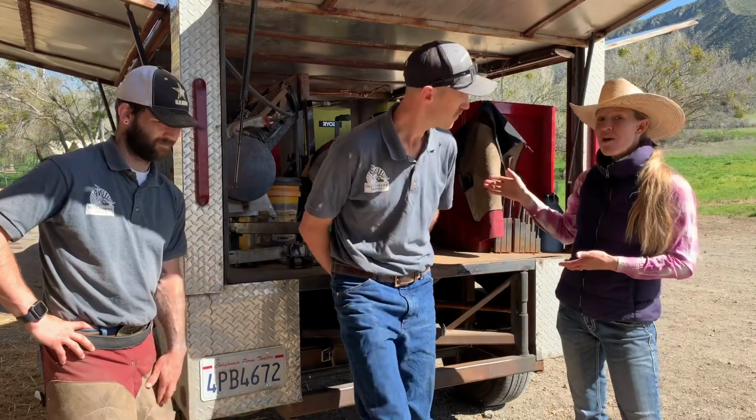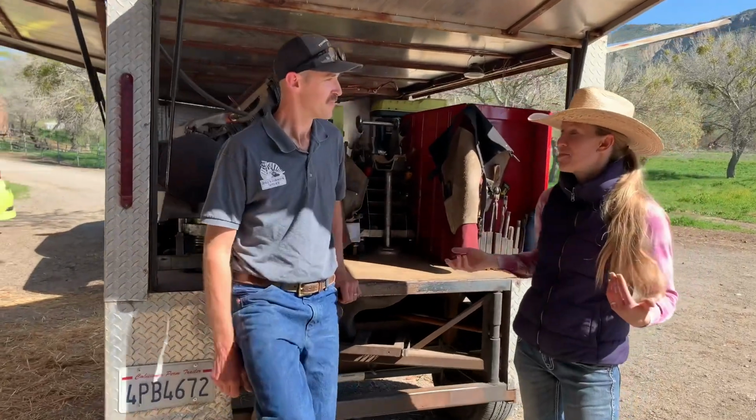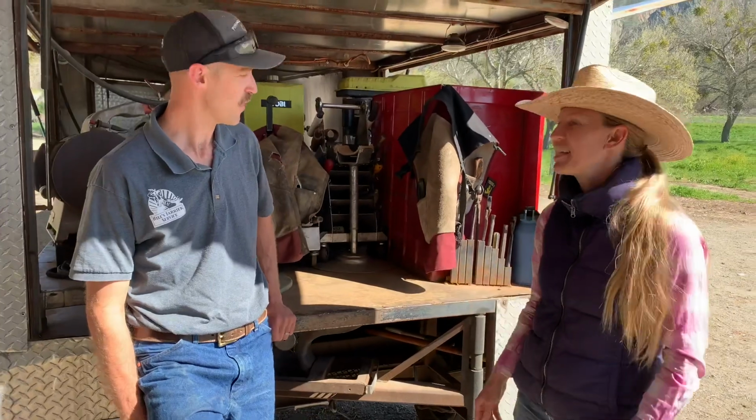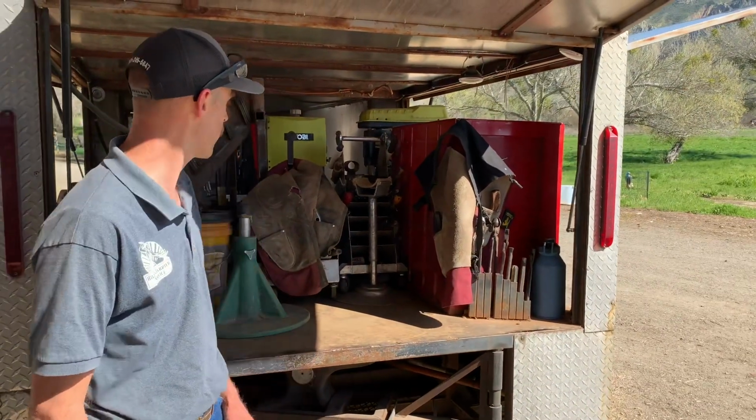Because this was not what Cody started out with. When he was with us 10 years ago, it was out of the back of a pickup truck. Flatbed pickup. Yep. And no fancy tools. And then he built this actually himself, which was really cool. Yeah, so I can go through that.